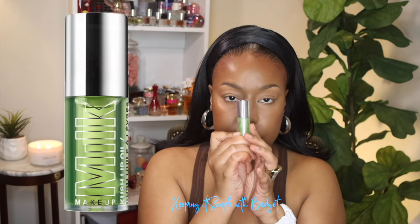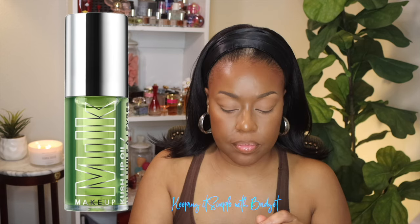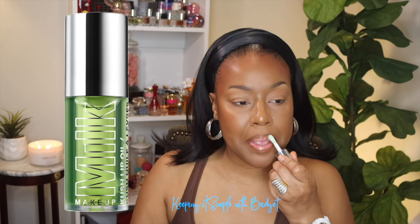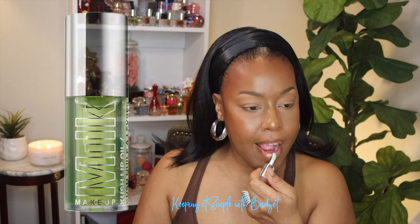So we're rocking the Milk Makeup again with their KUSH Hydrating Sheer Lip Oil, and it's got all kinds of hemp seed oil, sunflower seed oil, and Camellia Japonica seed oil. All of it's gonna hydrate the skin. And right here, I'm just adding a nude lip gloss. I thought I wanted to just do the clear oil, but I decided I want a little bit of color, and that's all that's going on right here.